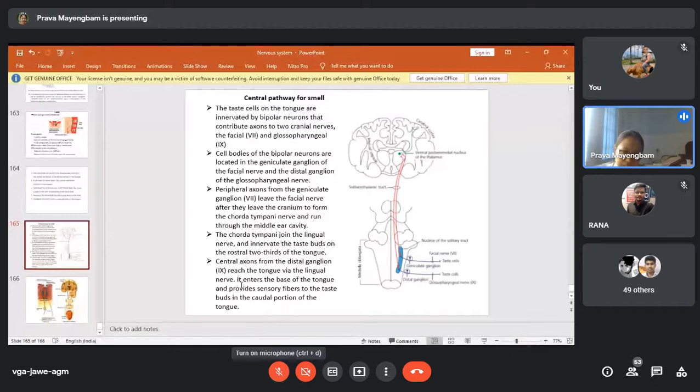Where will it reach? It will enter the base of the tongue and provide sensory fibers to the taste buds in the caudal portion of the tongue. So the peripheral axons arising from cranial nerve 7 will reach the tongue through the lingual nerve and supply the rostral portion of the tongue, while the other nerve, a part of cranial nerve 9, will reach the tongue via the lingual nerve and supply the caudal portion of the tongue.